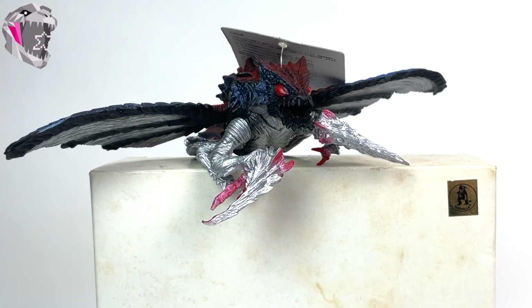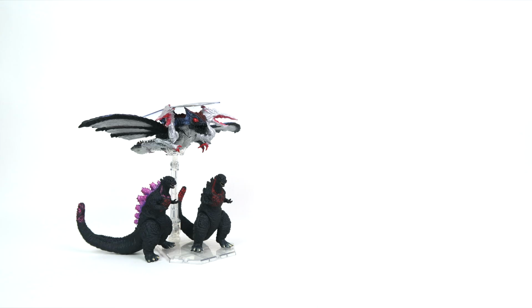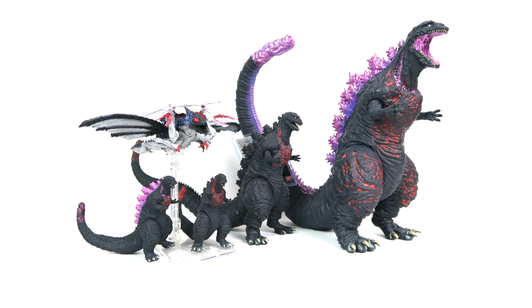Theater-exclusive Megaguirus actually came in a box, and there really isn't too much to show off with the box aside from this and the Godzilla sticker on the front. I really don't want this close to my face because there are stains all over this thing. They look like water stains, but you can never be too sure nowadays. Small, medium, large, and all related bits.